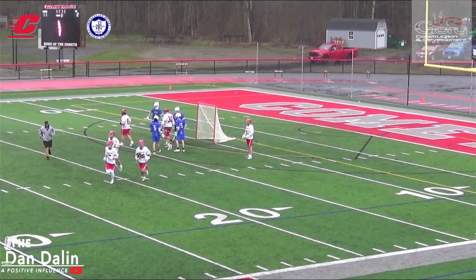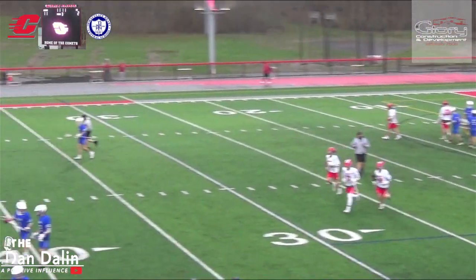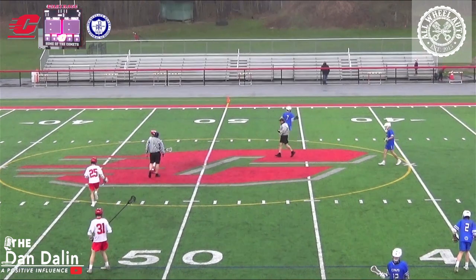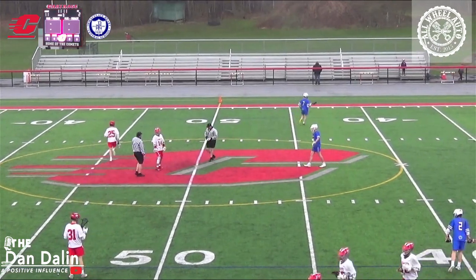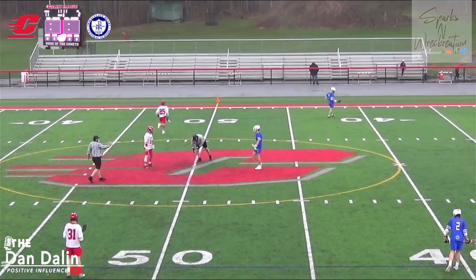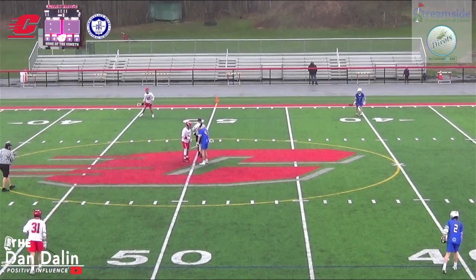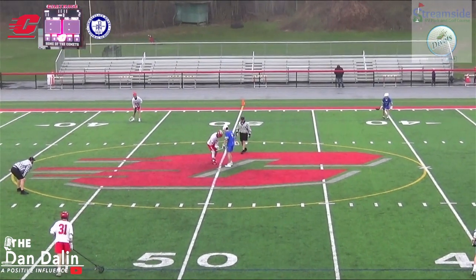Carthage goal scored by number 10, Grant Dickup. Time of the goal, 0:49, and they lead now by 11-2. They don't lead by 11-2. They lead by 9. The score is 11-2. English. It's my first language.